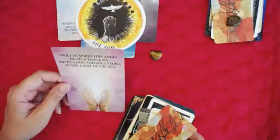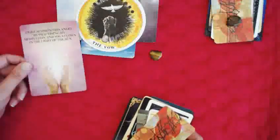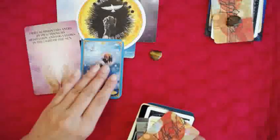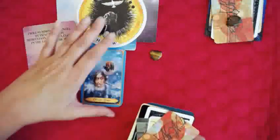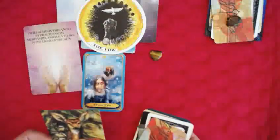I will summon this angel by practicing my meditation and yoga flows in the light of the sun. Dreamtime. Oh, Dreamtime's lovely. I've noticed there's a lot of blue. I mean, I know there is always a lot of blue when you get healing cards. It seems to be one of the favourite colours.